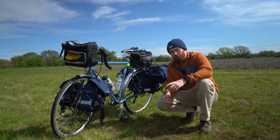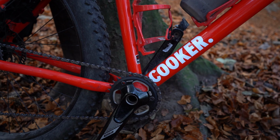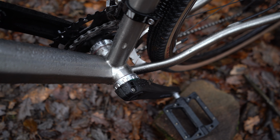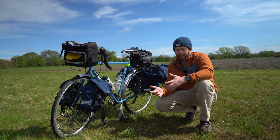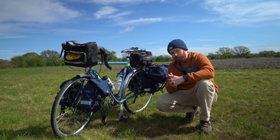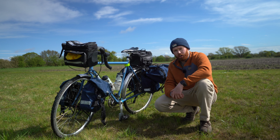Most gravel bikes come with a single chain ring up front or a very small double chain set, and although you can get 12 speed gearing allowing 24 gears on a double chain set, the range still isn't as good as what you'd get on a triple chain set.